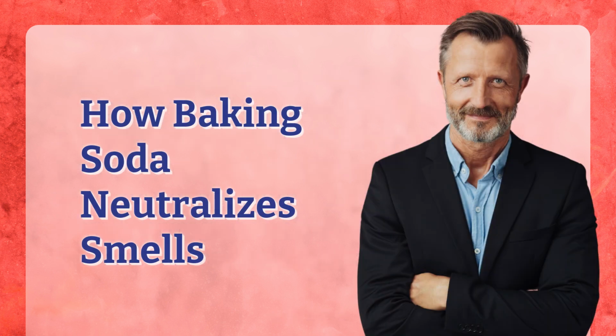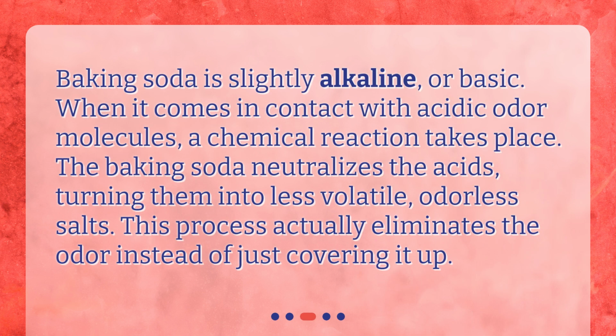How baking soda neutralizes smells? Baking soda is slightly alkaline, or basic. When it comes in contact with acidic odor molecules, a chemical reaction takes place. The baking soda neutralizes the acids, turning them into less volatile, odorless salts. This process actually eliminates the odor instead of just covering it up.